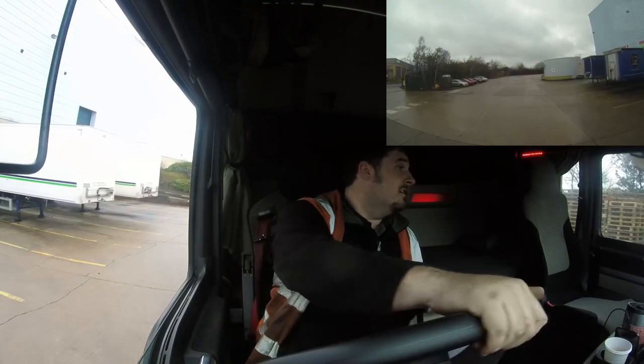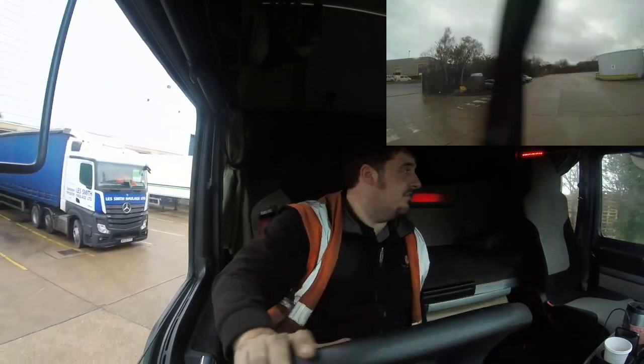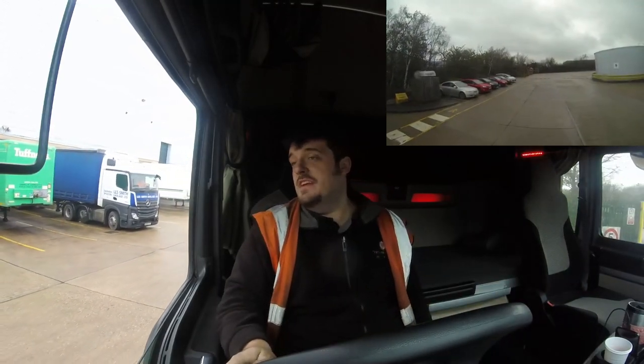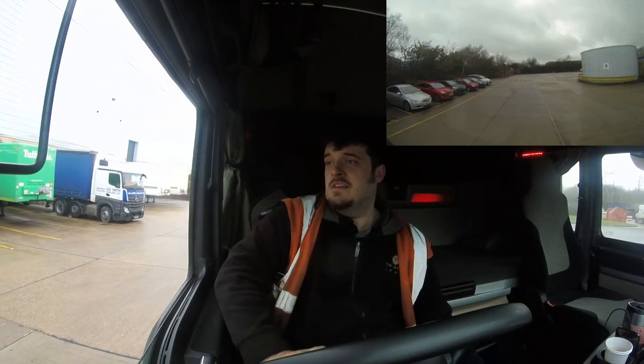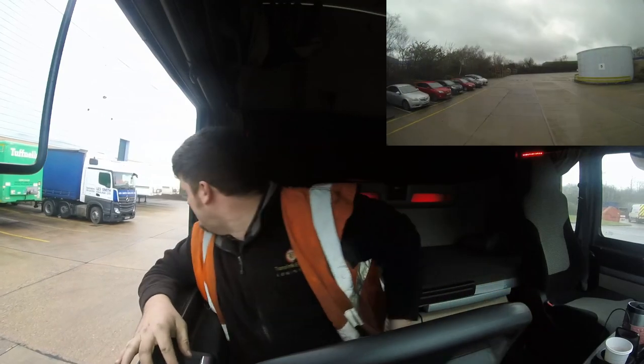So that's the plan. I would put you on the outside in the truck, but it is raining, as you can see from the front camera. So we've got to do with inside the truck for now, I think.